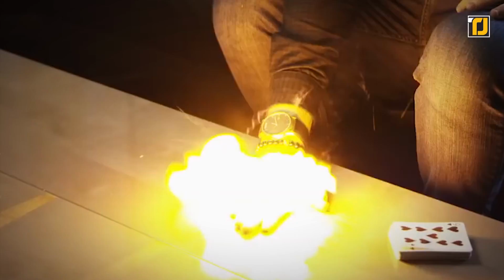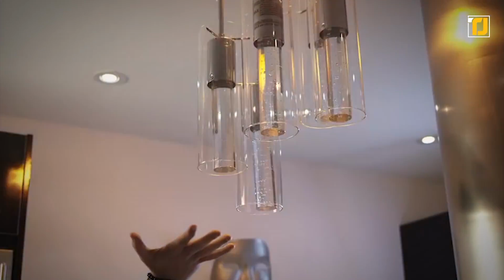Be careful, this is not just a toy. The Fire Blaster should not be used for people below the age of 18, and shouldn't be used by anyone without first watching instructional videos from the manufacturer.